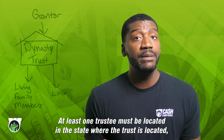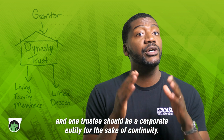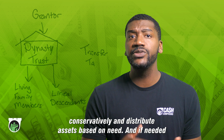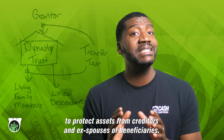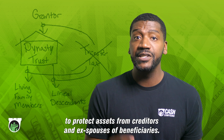At least one trustee must be located in the state where the trust is located, and one trustee should be a corporate entity for the sake of continuity. Trustees should invest conservatively and distribute assets based on need, and if needed, the grantor can use a spendthrift provision to protect assets from creditors and ex-spouses of beneficiaries.